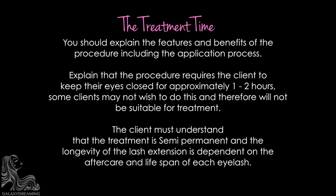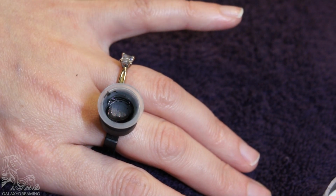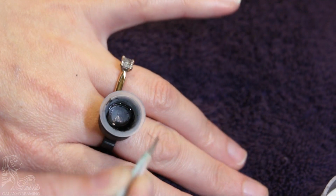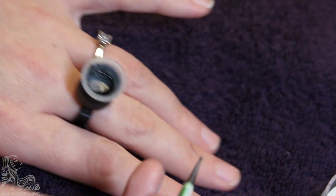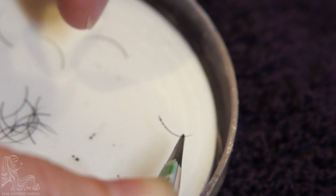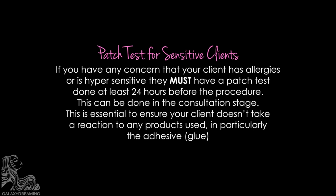So the client needs to understand that there's semi-permanent glue being used, and that if they have allergies or they're quite sensitive skin, sensitive eyes, they really want to do an allergy test before they have the eyelash extensions. This will mean you'll have to prep one eye and apply 1 or 2 eyelashes to the outer corners, just so that they can go away for 24 to 48 hours and check that that eyelash extension glue is actually okay for them.